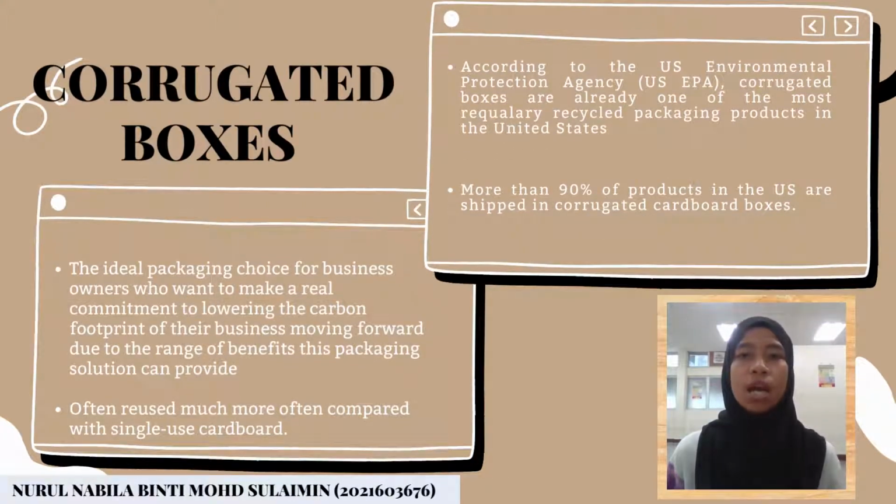The next benefit of eco-friendly packaging is the corrugated box. According to the U.S. Environmental Protection Agency, US EPA, corrugated boards are already one of the most frequently recycled packaging products in the United States. More than 19% of products in the US are shipped in corrugated cardboard boxes. It is the ideal packaging for business owners who want to make a real commitment to lowering the carbon footprint of their business moving forward, due to the range of benefits this packaging solution can provide. It is also reused much more often compared with single-use cardboard.